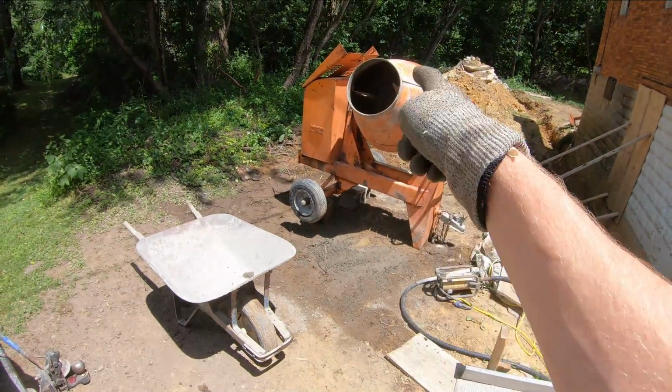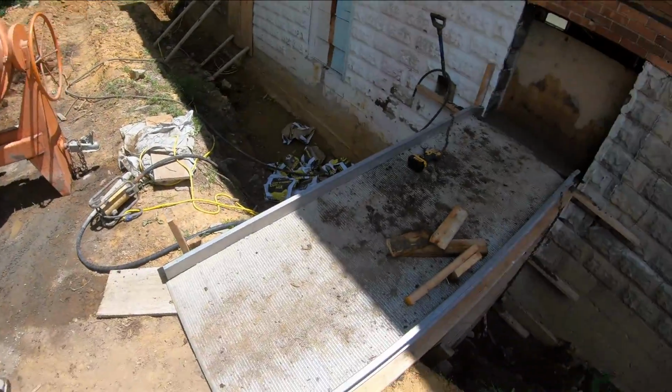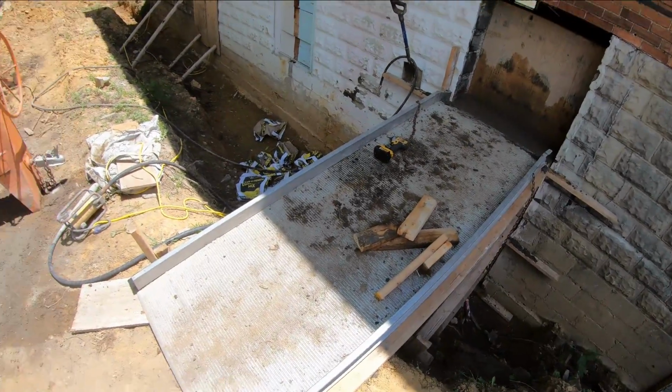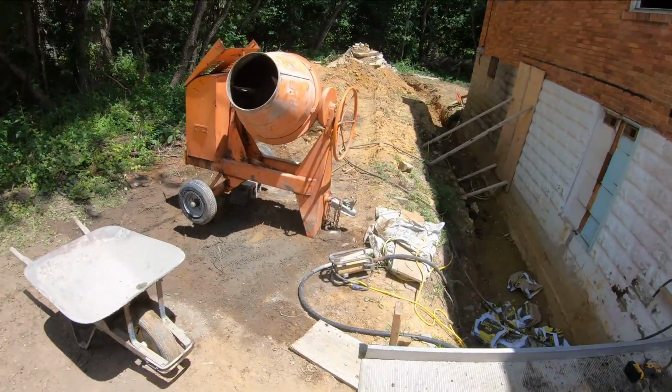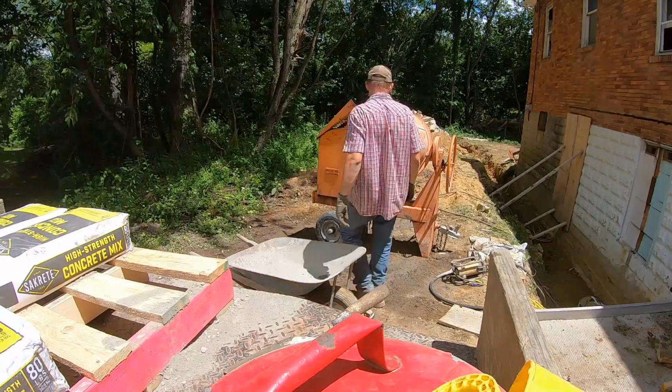Now we gotta hurry up and clean our tools all off, the mixer, the wheelbarrow, the trowel, shovels, my dad's ramp before he kills me. We'll get all this stuff cleaned up, and then we'll go inside and see how the forms fared in the basement.